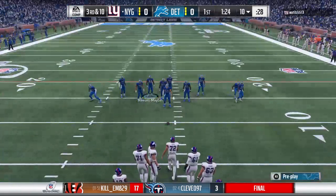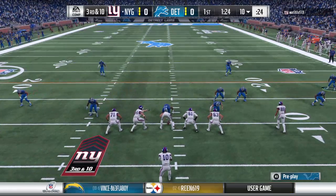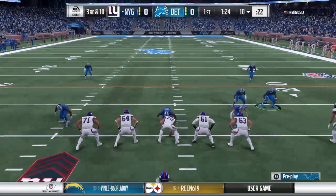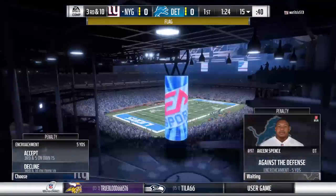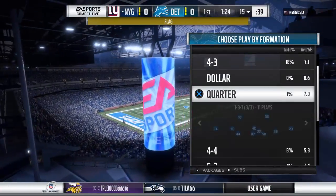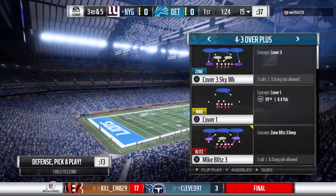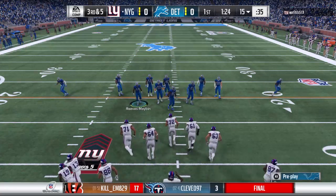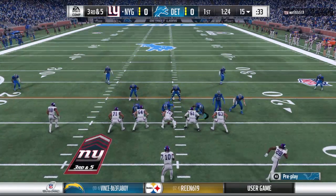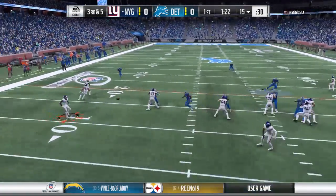So a second down incompletion now brings up third down. Now flags will come in. I think this one's going to be on the defense for jumping. He got a little aggressive too early, wanting that quick takeoff as the ball was snapped. But sometimes those big guys on offense, they're pretty cagey too, right? They make those little subtle moves that get you to jump.